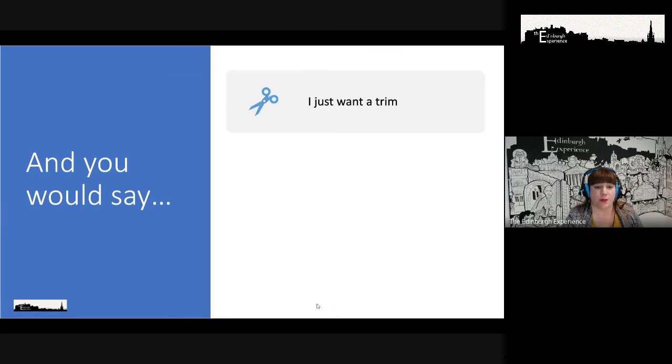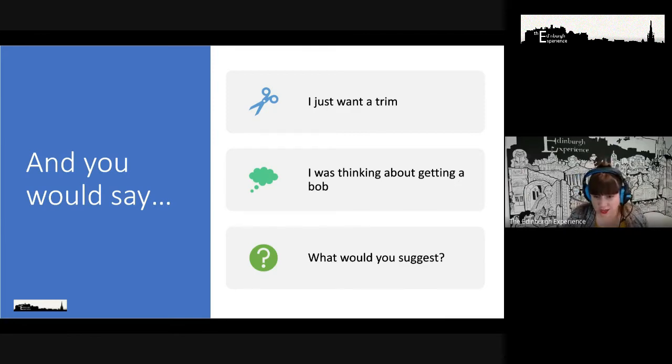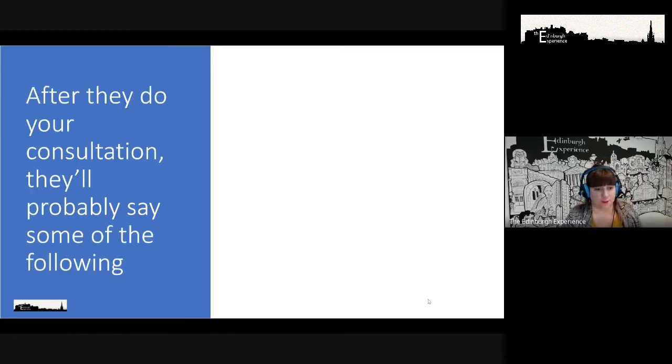You might want to reply with, I just want a trim. Now, this word just, we use this a lot when we're speaking as a kind of softener, yeah, because it makes our speaking a little less direct. So I just want a trim, I just want a tidy up. I was thinking about getting a bob, or I was thinking about getting a pixie cut. Or you might want your hairdresser's suggestions, right? So I don't know, what would you suggest? Okay.